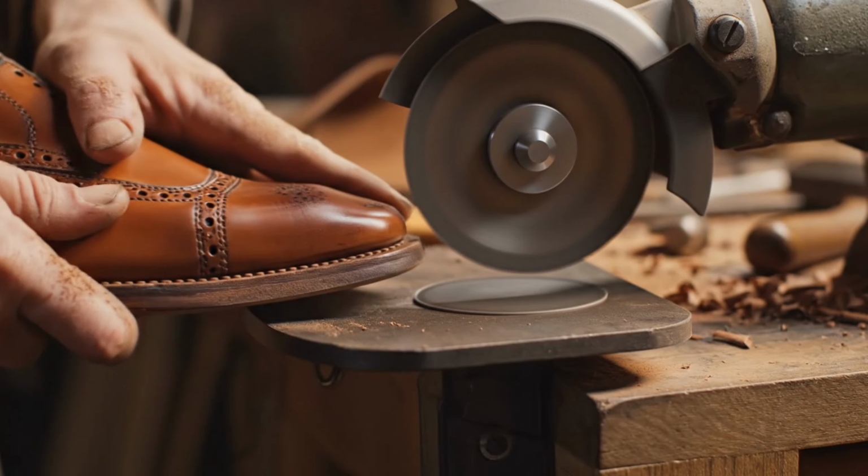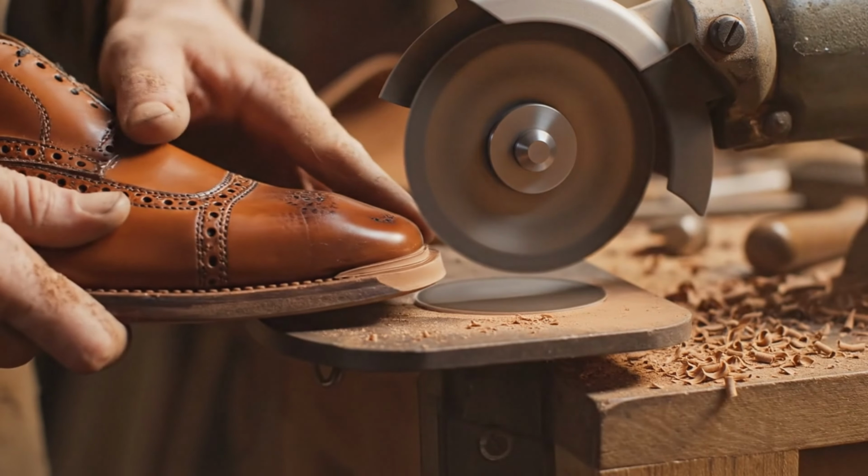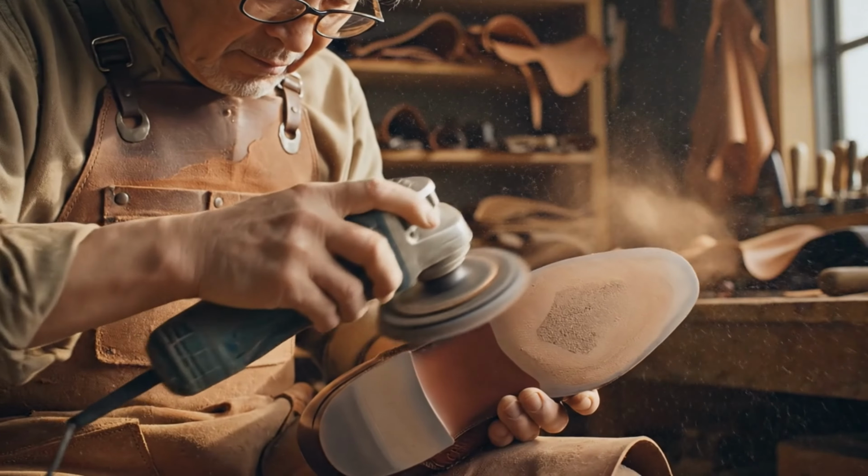Color is applied to the sole edges, enriching tone and adding visual depth. Each stroke is deliberate, enhancing the shoe's silhouette without distraction.